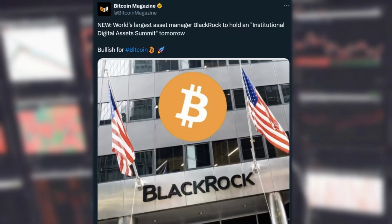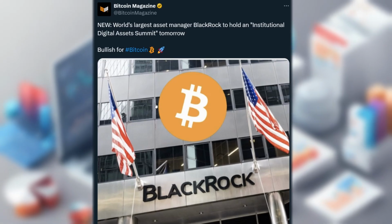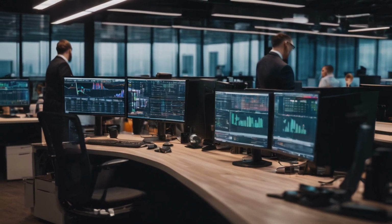Next up, the world's largest asset manager BlackRock to hold an institutional digital asset summit tomorrow. A lot of big news will come tomorrow with BlackRock, and let's see what they are preparing for us.